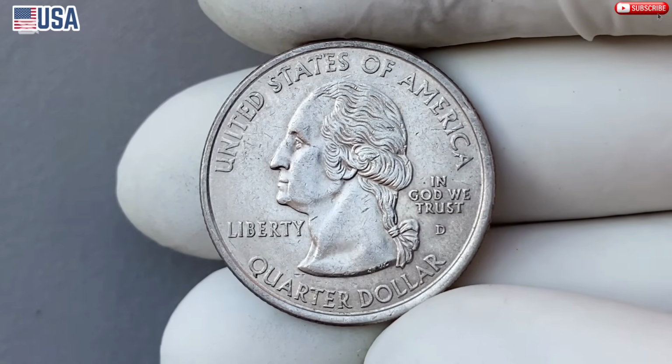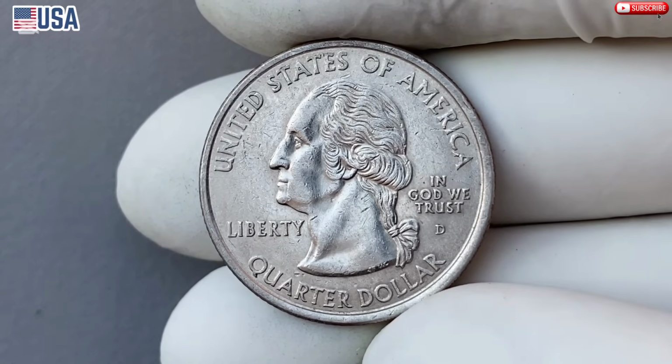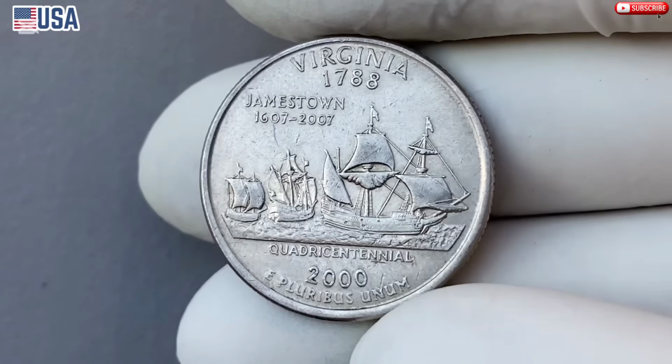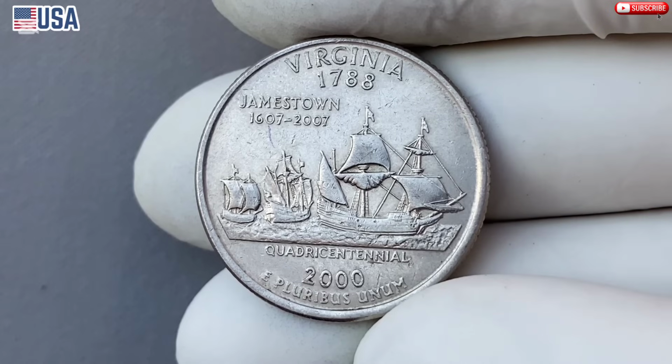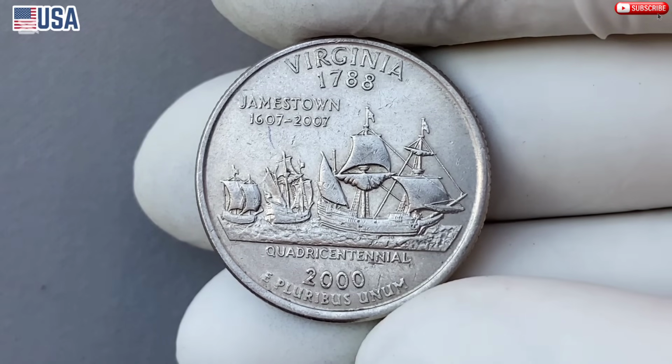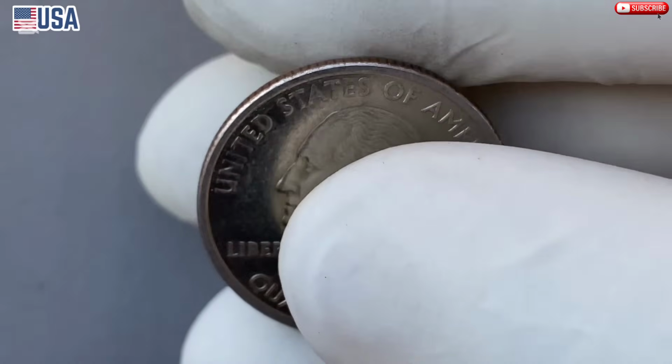Point one, one of the most well-known is the off-center strike. This happens when the coin isn't perfectly aligned during the minting process, resulting in a design that's skewed or partially missing. A slight off-center error can already catch a collector's attention, but if it's off by a wide margin and still in great condition, that's when the value really starts climbing.